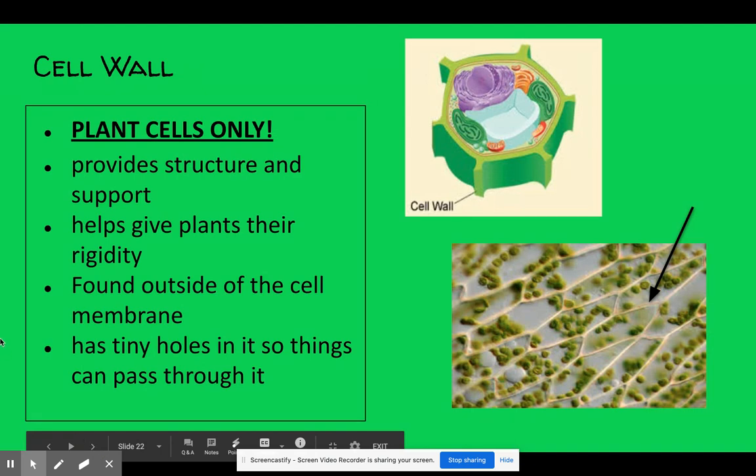The next cell part I'm going to discuss, once again, is found in plant cells only, and this is the cell wall. It provides structure and support for the plant. It helps give plants their rigidity, or their firmness, to be upright, because they do not have a skeletal structure like we do. They are found outside the cell membrane.